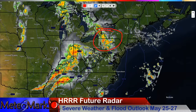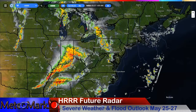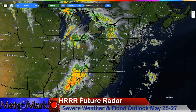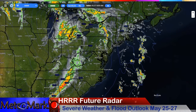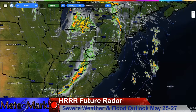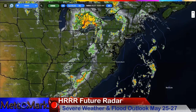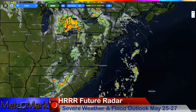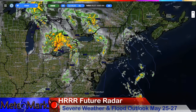Look at this. So a little bit of overrunning showers and thunderstorms up here in the northeast. The big severe is going to be down here from the Ohio Valley on southeastward. You see towards 6 a.m. Memorial Day itself, that line stretching down towards Atlanta towards 8 a.m. Some more showers and thunderstorms up here into parts of the northeast and Lake Erie region as we get that low pressure winding up. So there it is towards 10 a.m. on Monday, Memorial Day itself.